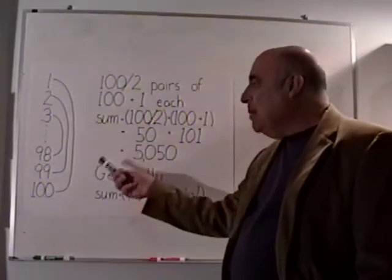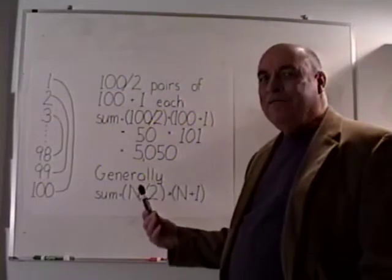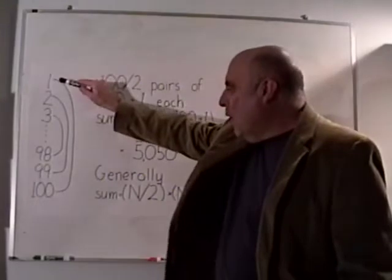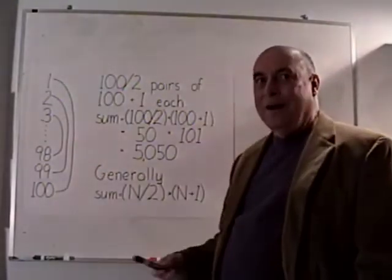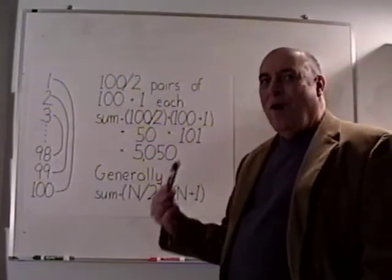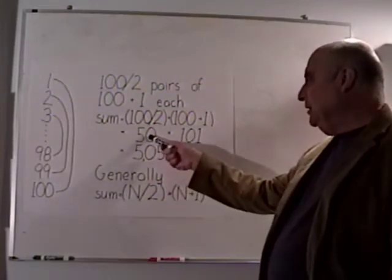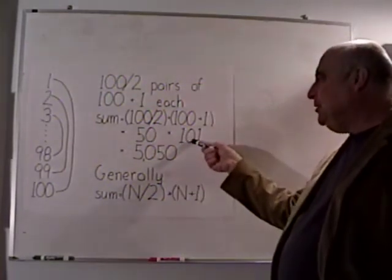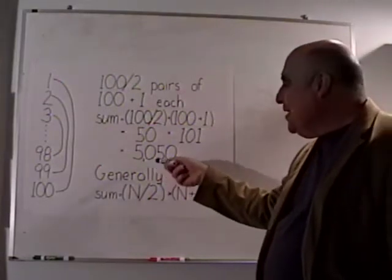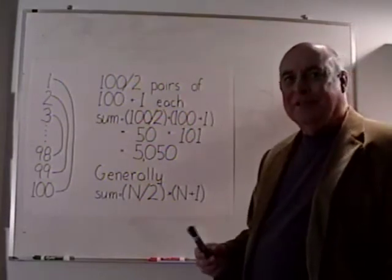Now, the total number of pairs of numbers is going to be half of 100, or 50. And each of these pairs is going to have the value of 1 plus 100, or 101. So the sum of all the whole numbers from 1 to 100 equals 50 pairs times 101 for each of those pairs, or 5,050. That is the correct answer that Gauss gave his teacher.